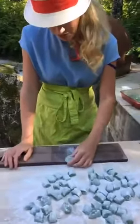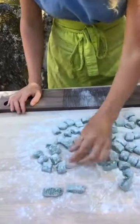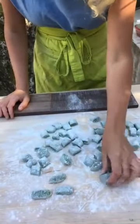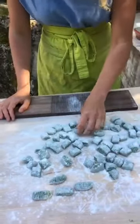And in order to get the grooves, you just press that and roll it straight onto the board like that. And so you may be wondering, what's the point of the grooves? Are they just aesthetic? They're actually not just aesthetic. When you want sauce to really cling to something, then you need to have some texture.